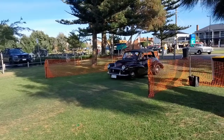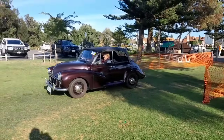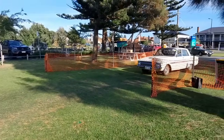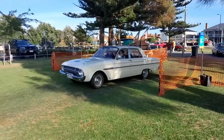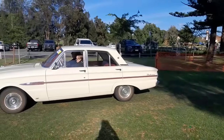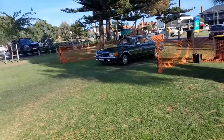And another Morris Minor. Soft top. Yes, John. Yay! Thank you. You had a good time! Yay! Now, this is very fancy orange. XMXL Falcon. One of the early Fords of Australia.